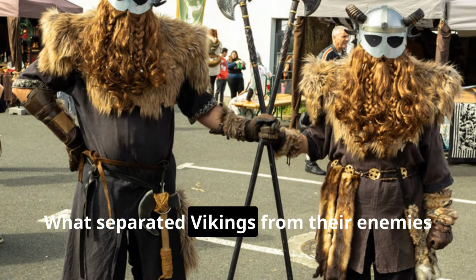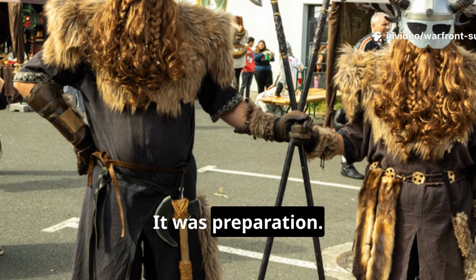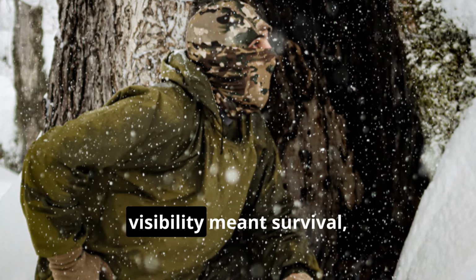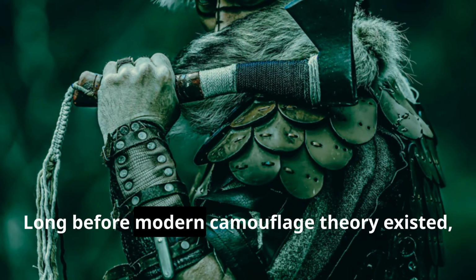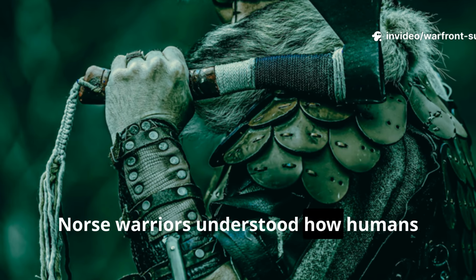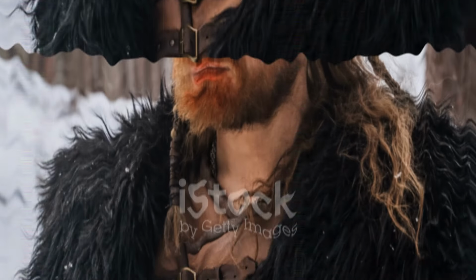What separated Vikings from their enemies was not pain tolerance or brute toughness. It was preparation. It was environmental mastery. In winter, visibility meant survival, and being seen meant death. Long before modern camouflage theory existed, Norse warriors understood how humans appear in snow, and they built systems to disappear into it.